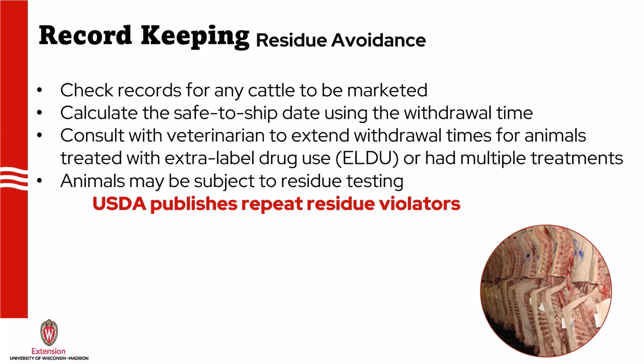Surveillance testing is conducted by the United States Department of Agriculture Food Safety Inspection Service. The agency conducts tests for chemicals, including antibiotics and various other drugs, pesticides, and environmental agents in meat, poultry, and egg products that are destined for human consumption.